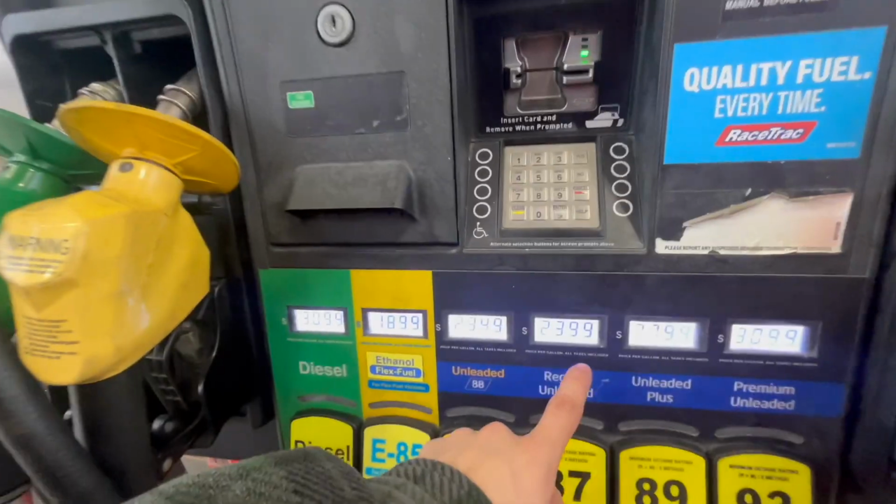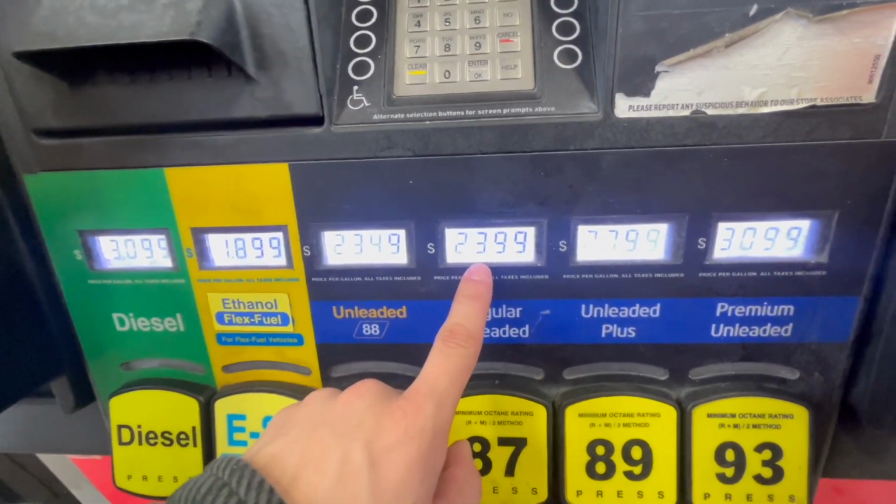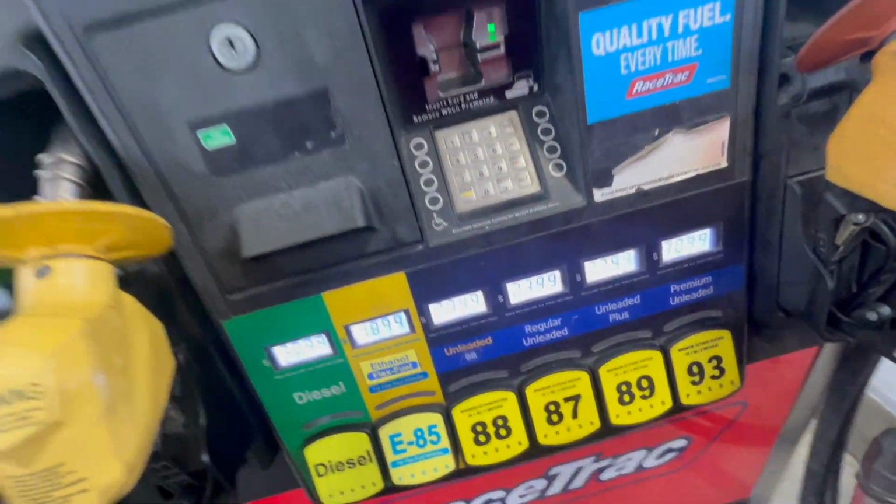$31.49 for gas. The gas here is actually really cheap. It's $2.39 for 87. It's actually really cheap for gas.